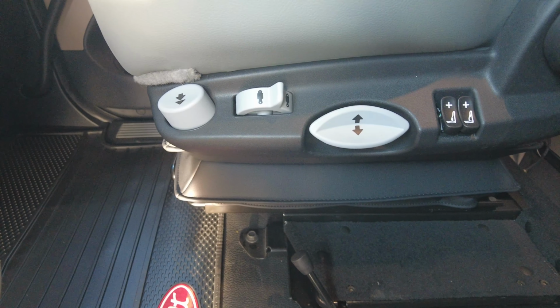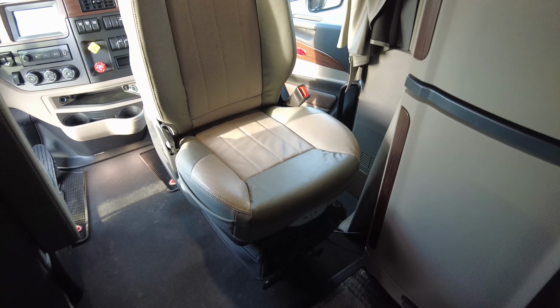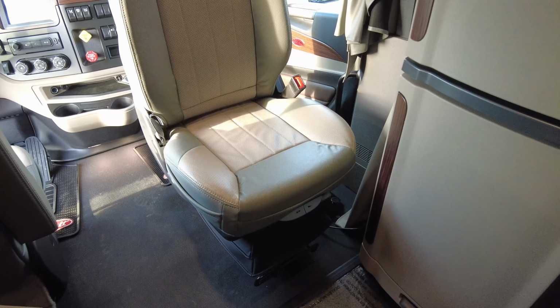This swivel feature is a really cool feature. You're just going to pull on that lever right there. And then now I have the ability to swivel that seat all the way around to where it's now facing the sleeper.